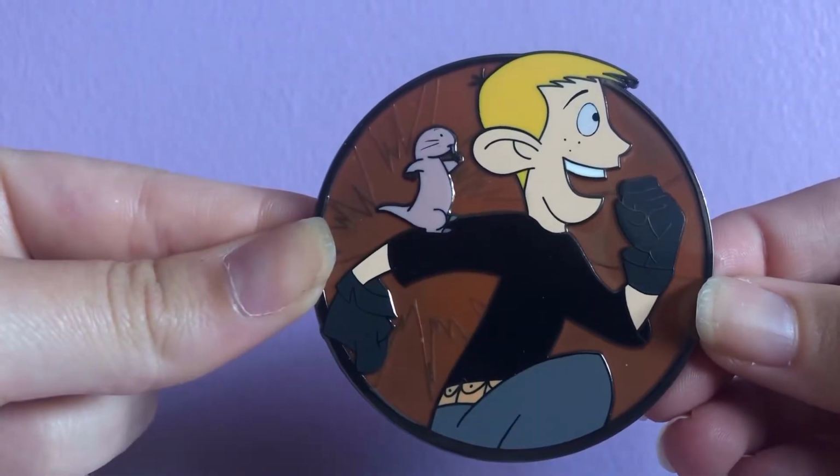Booyah! It's Ron Stoppable. Did you know there is no official pin of Ron? Excuse me, what? Unacceptable. It's weird because they made an official Rufus pin before a Ron one. There are quite a few Kim Possible pins, so it's very interesting. Like, are you kidding me?